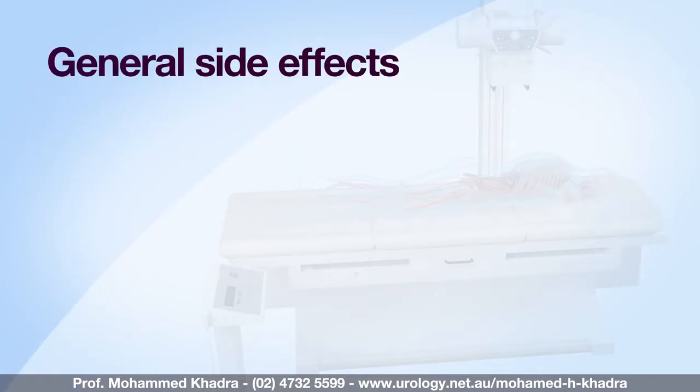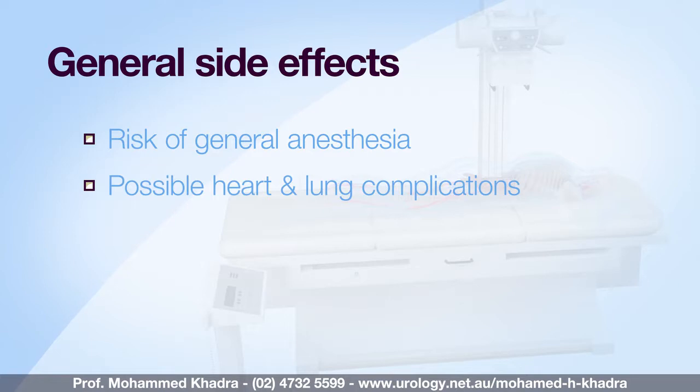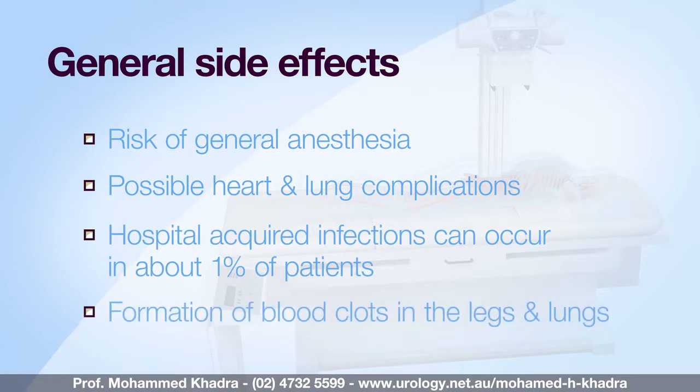The general side effects include the risk of general anesthesia and possible heart and lung complications. Hospital-acquired infections can occur in about 1% of patients. Formation of blood clots in the legs and lungs is uncommon but can occur, and we certainly encourage you to move your legs and return to walking as soon as possible to prevent the formation of blood clots. Your anaesthetist will discuss this in more detail.